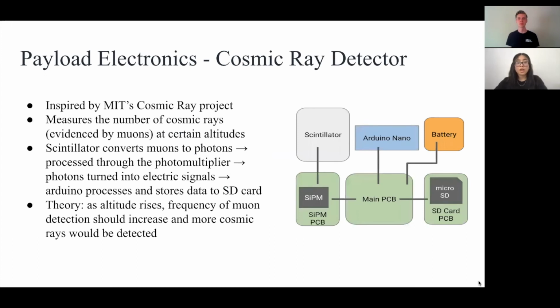The payload for this rocket is the cosmic ray detector inspired by MIT's Cosmic Ray Detector project. It detects cosmic radiation created by muons, which are subatomic particles created from supernovas in Earth's atmosphere. We are able to detect these muons through a plastic scintillator that turns the muons to photons. The silicon photomultiplier helps observe the photons and creates an electric current, which the main PCB amplifies for the Arduino to process and store in the SD card.